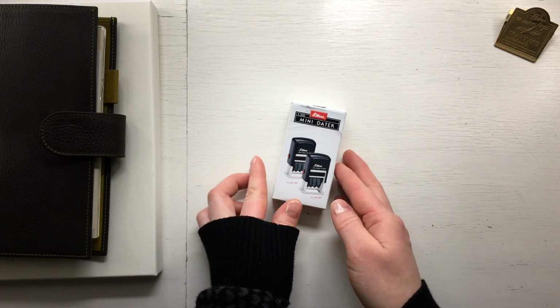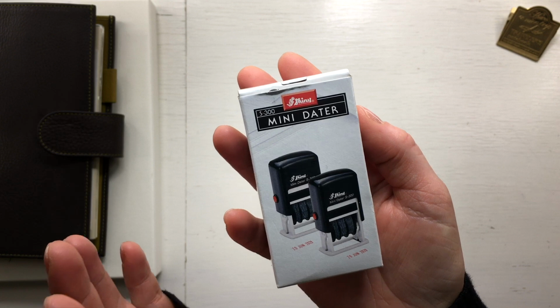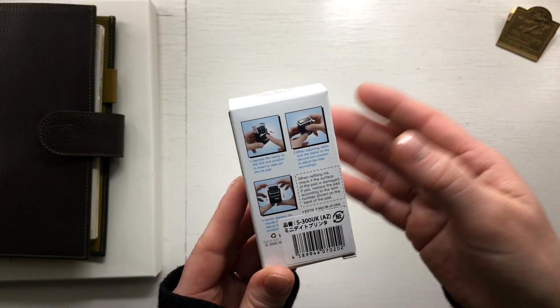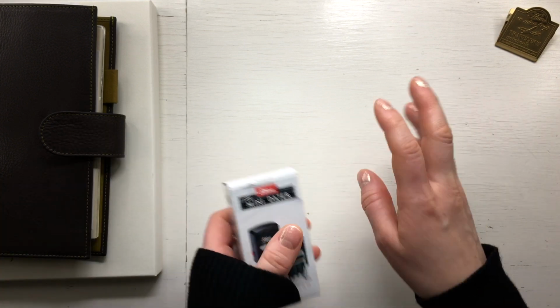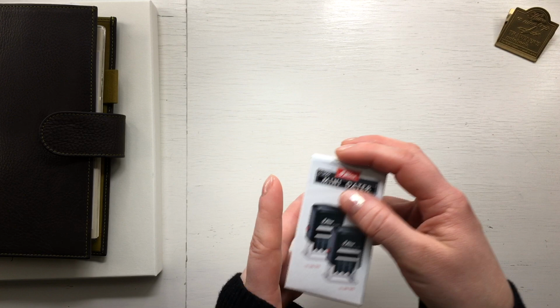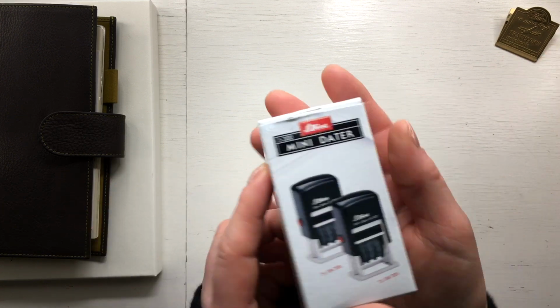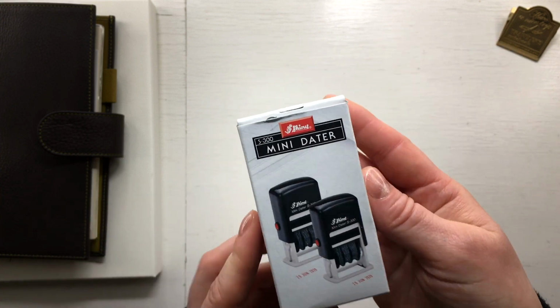And I have been looking for a date stamp for a long while. I'm not saying that this is a good one or anything. I just threw this in my basket because I have been searching for the perfect one, and I don't have the time and energy to put enough into that search that I would be certain that this is the perfect one. So I just took this so that I would have something to start with.